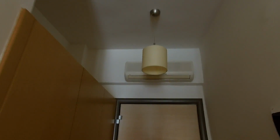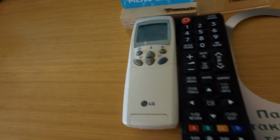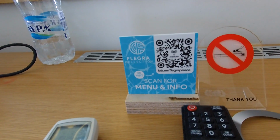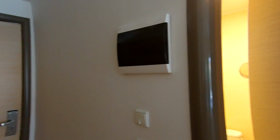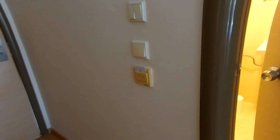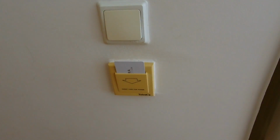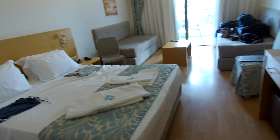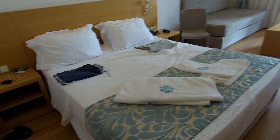As I say, you've got this lamp here, and there is another light here. The aircon is operated by the remote, the white one here. You can also scan for the menu to the restaurant. I suppose that's just a fuse box. And there's your other light switches there with a key card for the overall power. So that's your room, guys, here at the Flegra Palace, Halkidiki, here at Pefkohori.